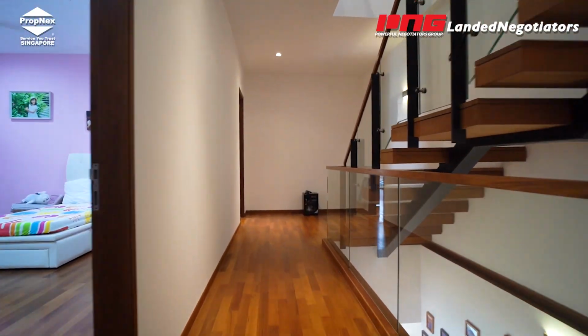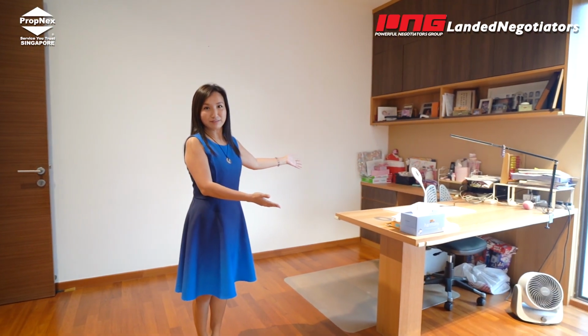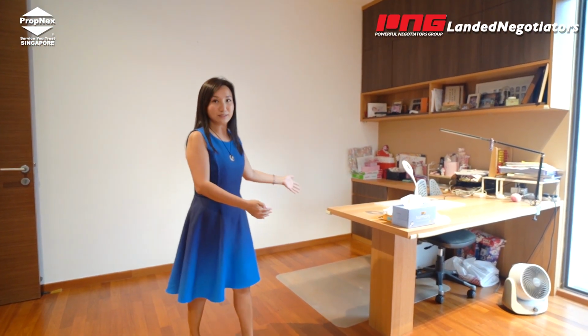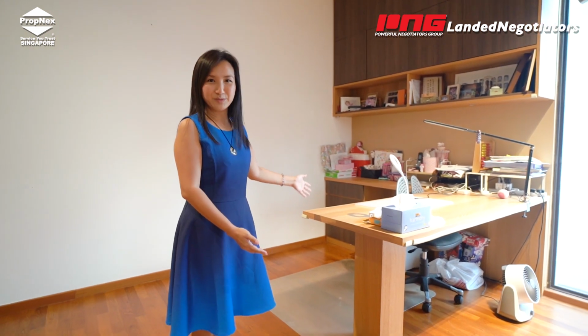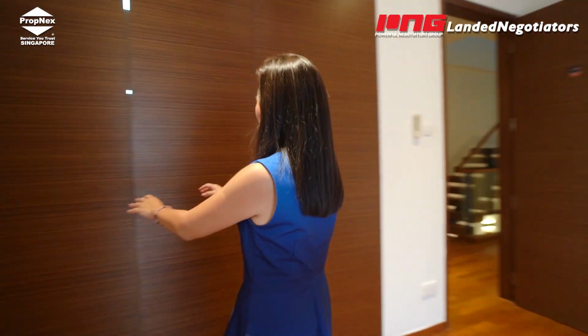And right at the end of the corridor is the master bedroom. Come, let me show you. Now we are in the master bedroom. Look at the space. Over here, there's a work area carved out by the owners. Many people are still working from home, so this space is very useful for people who are still working from home. Come, I bring you over to the walk-in wardrobe.